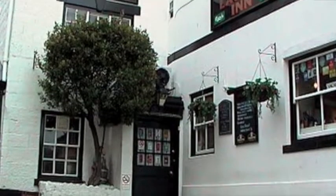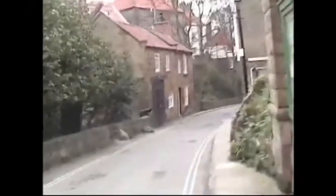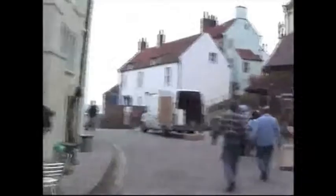We walked past all the beautiful little shops down the main street. It was extremely steep. Although fishing and farming were the original industries here, now Robin Hood's Bay mostly relies on tourism.